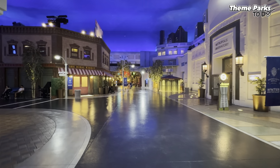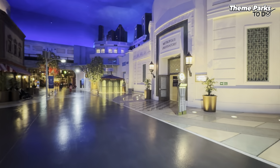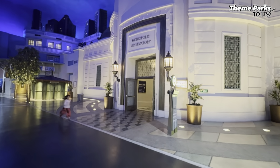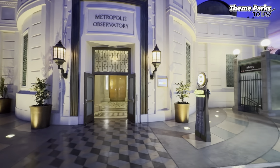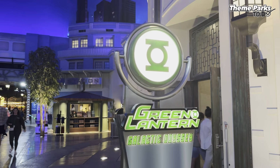And from one big ride to another, as right across the street is Green Lantern: Galactic Odyssey. Now, for those who know Soarin' in Disney Parks or Voletarium in Europa-Park or Emmet's Flying Adventure in Legoland Parks, for example, this is basically the same. So it's a flying theater, but based on Green Lantern. So let's check it out.